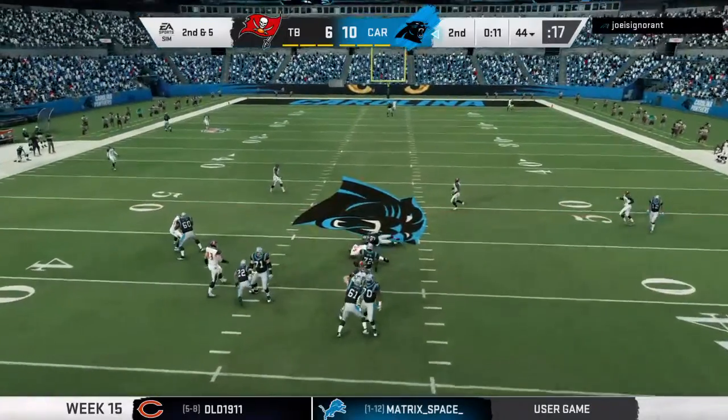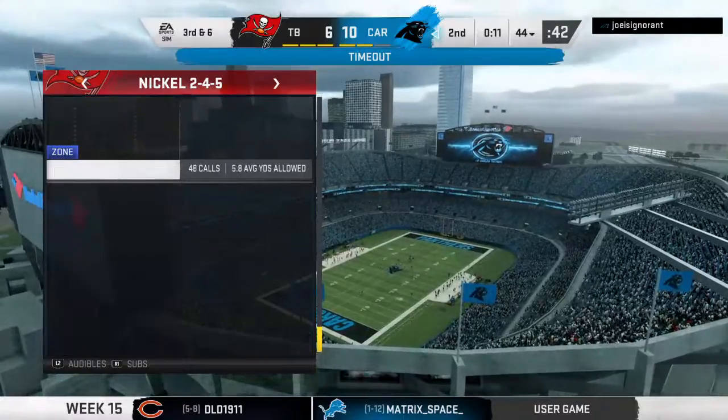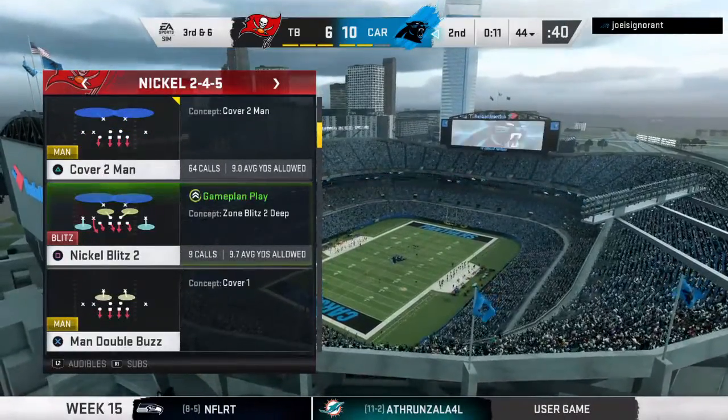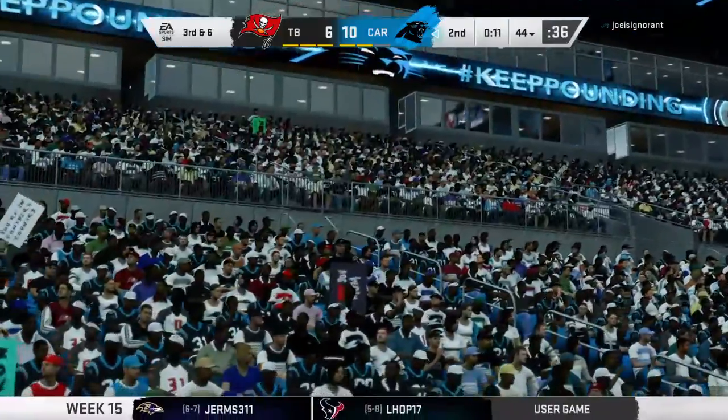There he is. And he will not make it back to the line of scrimmage as he's going to be taken down. Now the Panthers going to use the first of their timeouts as they stop it with 11 seconds remaining in this first half.